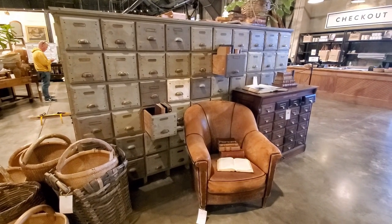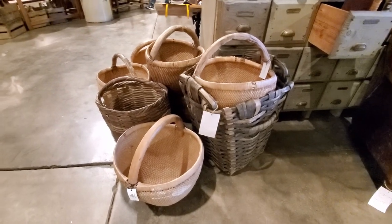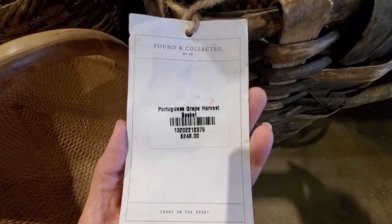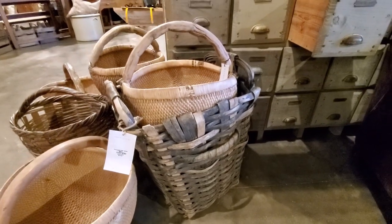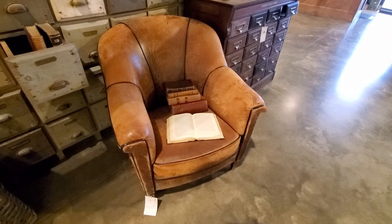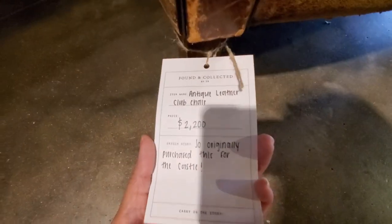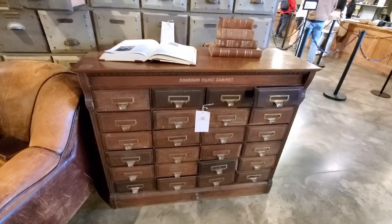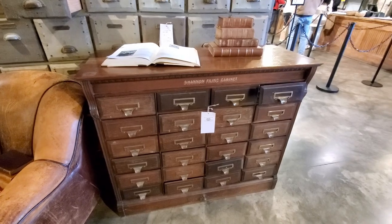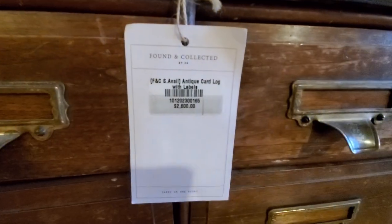I like these beautiful card locks, so beautiful. And I like how they include these cards describing the history of some of the pieces or what they were planning on doing with them. I think it's so interesting. Like with this antique chair, and also how beautiful is this filing cabinet. So precious, I love it. It's such a unique piece.